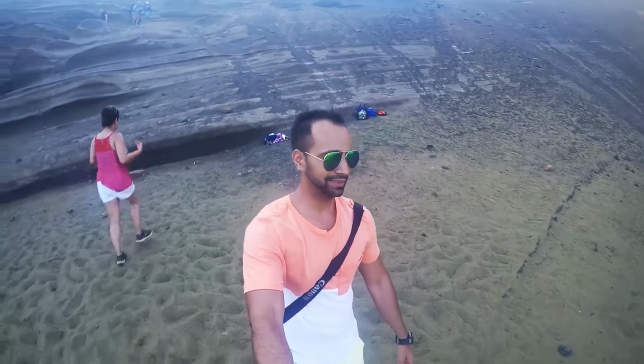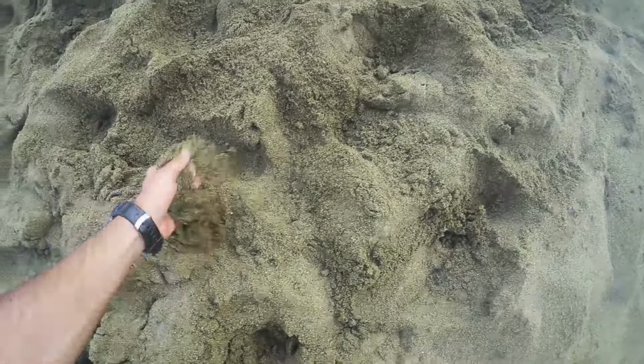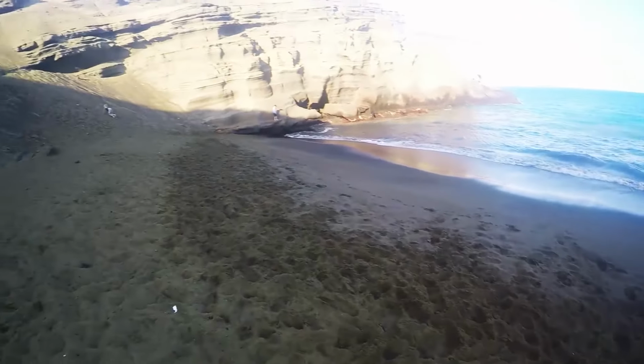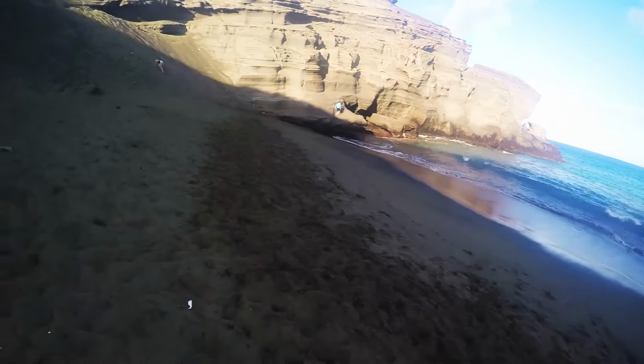So as you can see, this is a green sand beach, Papakolea beach it's called. The sand is really green in color. So we have covered white sand, black sand, and now this, which is a green sand beach. Let me show you. If you can see that in the camera, it's really a green sand. And as I came to know, it's actually some kind of chemical that's coming out from these walls of the crater. And it's actually safe, so don't worry.